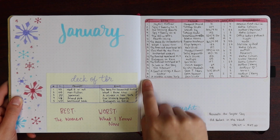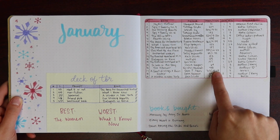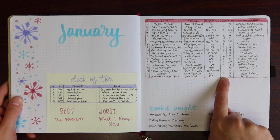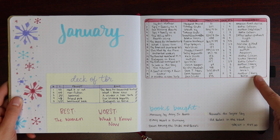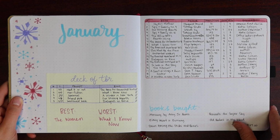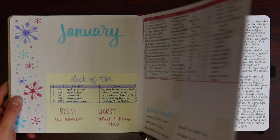So I read 19 books. I list the book, the author, the pages, and also the time if I listened to the book, how many days it took me to read, because I just find that statistic fun, what rating I gave it, and then how I discovered the book, because I like to tell someone if I read a book that they recommended to me. I also had a list of books that I bought here. I do continue this on throughout the following months.